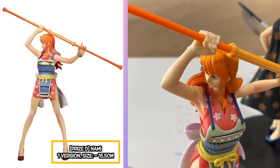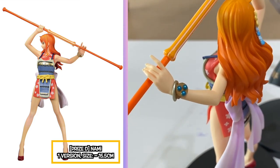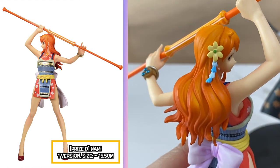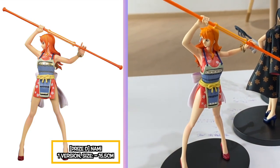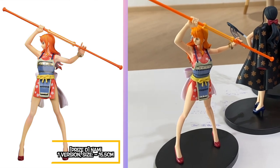Yeah. Oh, let me try and focus on the watch. Wayfinder. Oh, she has a nice flower on her head. Yeah. Ta-da! That's Nami for you.